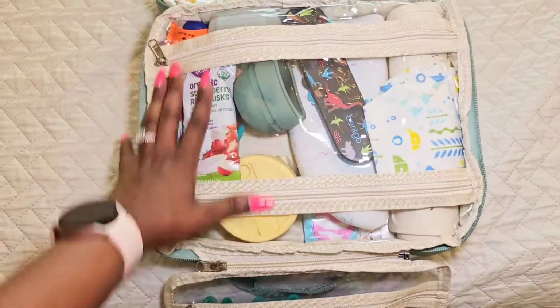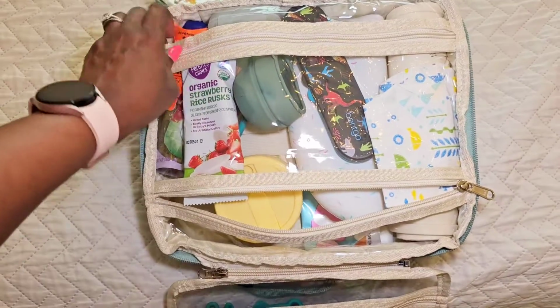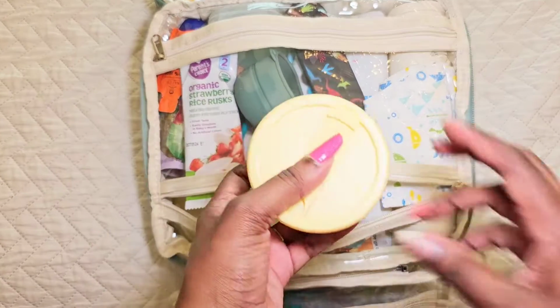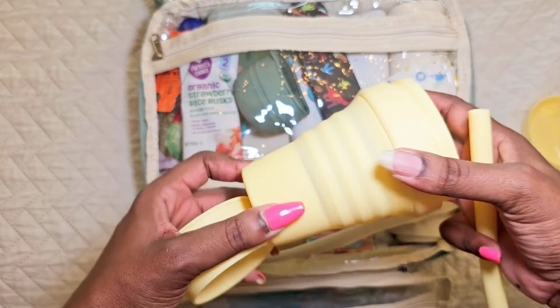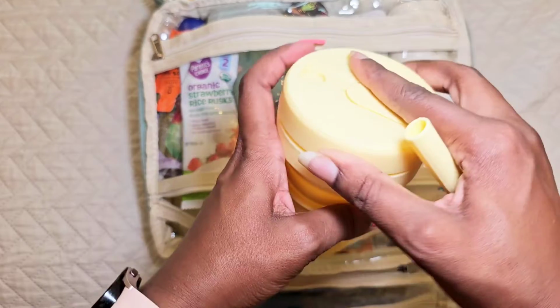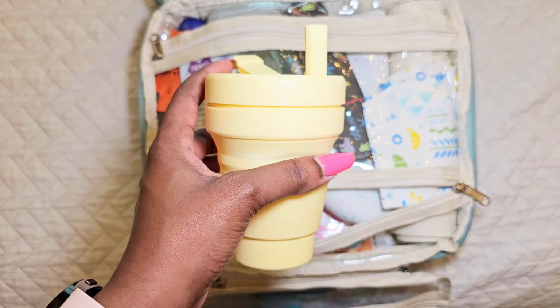So this is the restaurant section. You can open it 2 ways, this side or that side right there too. I'll just kind of pull out everything. This is a collapsible cup with a straw. If y'all don't know, a lot of restaurants do not have kiddie cups. So it's great to have one of these so that your kids can drink out of a kiddie cup, which makes it so much easier.